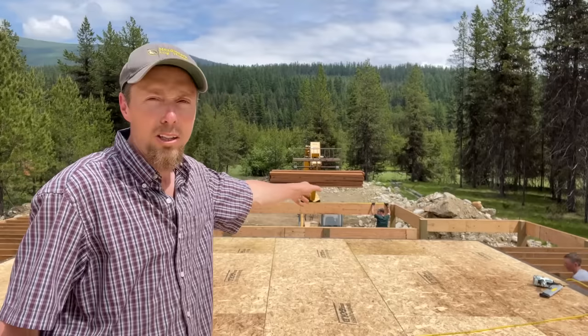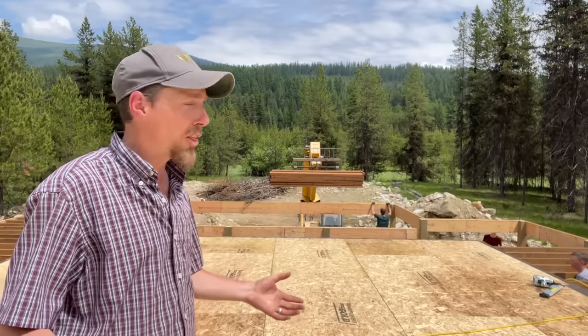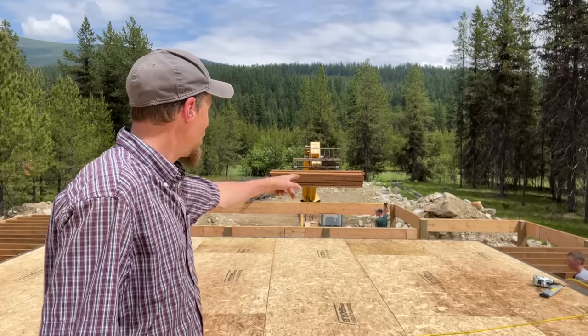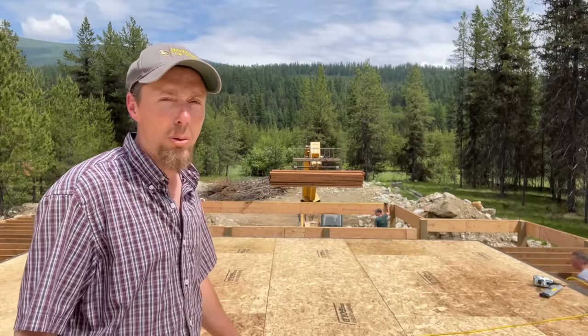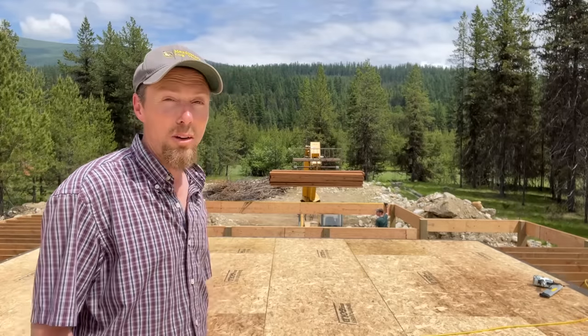What we're gonna do right now is we're gonna put the joist along the front right there, and then I think we're gonna do all those, and then we're pretty much done with what we can do. So we're gonna see if we can get that done today yet. Not sure if we can, but we're gonna give it a whirl.